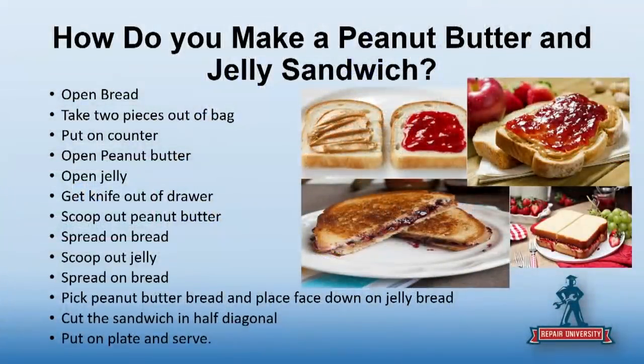Yeah, exactly. And then because of viscosity, unless we put the jelly on top of the peanut butter in the process, in cross contamination, as you said, then we got to cut the sandwich in half diagonal. That's how I would do it, and then you put it on the plate and serve.